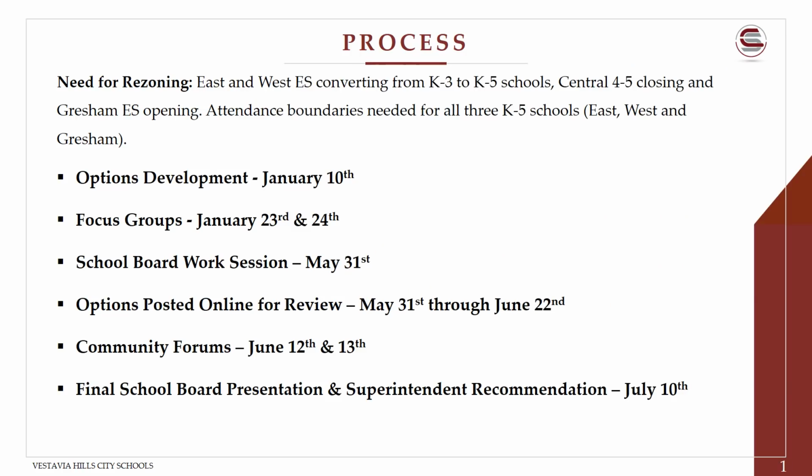This slide shows the overall process and timeline. The district is transitioning all elementary schools to a K through 5th grade configuration. Both East and West elementary schools are currently K-3 facilities that feed into Central for 4th and 5th grade. Both Cahaba Heights and Liberty Park are already K-5 facilities.